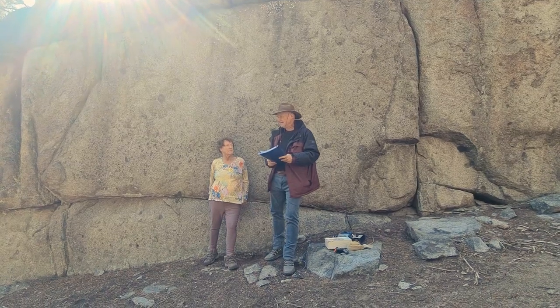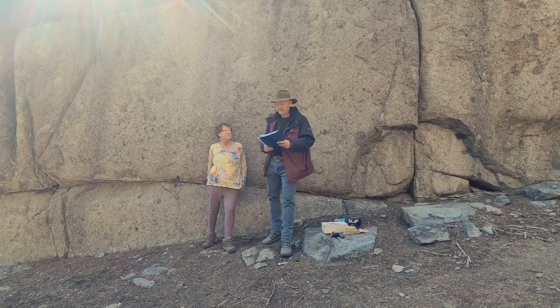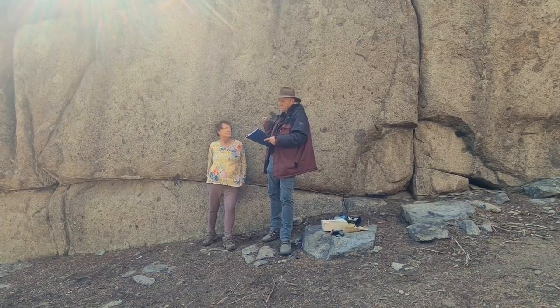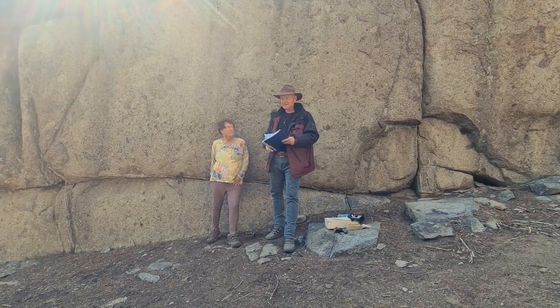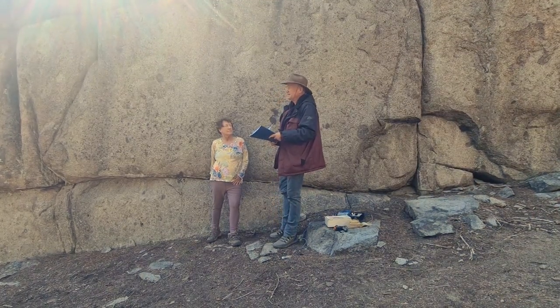And we add the specific weight of the granite, it's close to 3. The mass of this block, 30.5 times 3, is 91 tons. 91 tons. That's an amazing megalithic block.